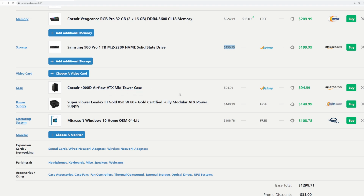Now, the case, again, you could go with a lot of things. I thought this 4000D Airflow seems like a good, well enough reviewed case for a low enough price. And then I thought I'd throw in this power supply. Again, you could get a cheaper one. You could probably even go with like a 650 watt power supply, something like that. But this one is well reviewed and is 850 watts.